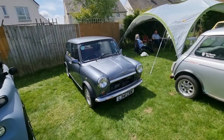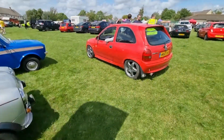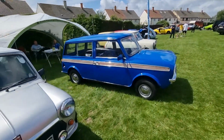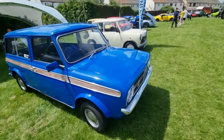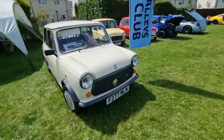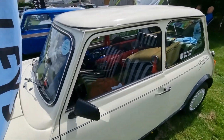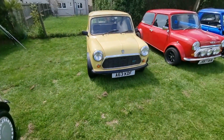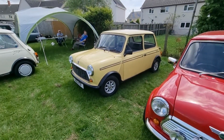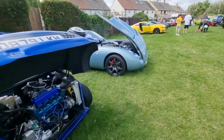You got Five Valleys Mini Club here with some lovely example Minis. Original Survivor Mini 25 there. Noise in the background is a Corsa with a cherry bomb, of course it is. Beautiful Clubman estate. It puts mine to shame a little bit. Nice designer there. The designer had black and white seats. Richard Bradley's lovely original Mini Sprite, sorry. Very clean original example. Modified pickup and TVR.